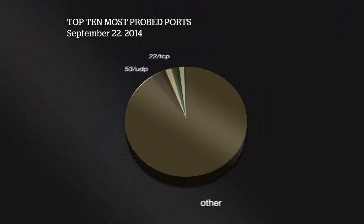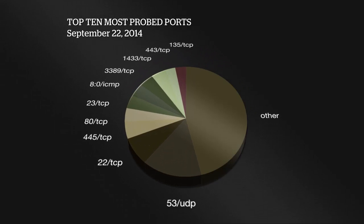So let's take a look at the top 10 most probed ports, and in these ports, some pretty standard things. Some of these are associated with reflection attack activities. Port 53 UDP activity is associated with that. Next item is port 22 TCP. This is that Internet of Things looking for weak passwords. Port 445 SMB. Port 80 TCP, often looking for web servers that could possibly be exploited. Port 23, same as port 22, looking for weak passwords.